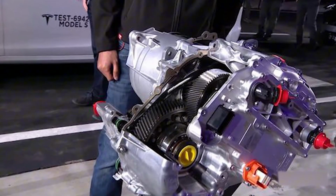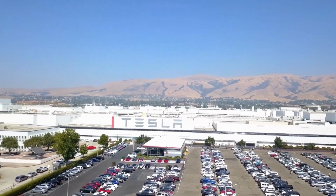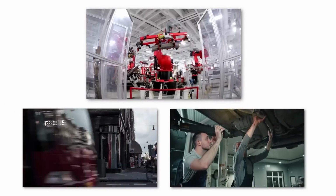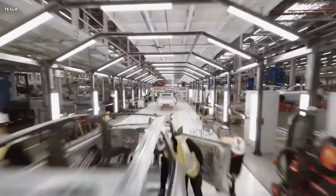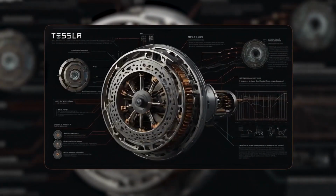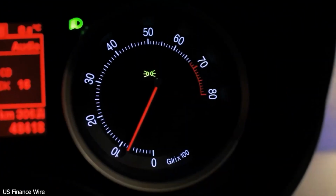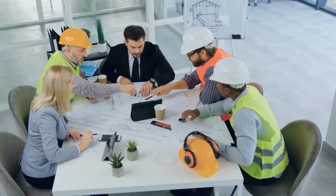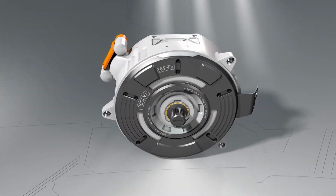While other companies are still engaged in improving traditional motor technologies, Tesla has prepared for the next generation with this new design. Due to this, Tesla gets an edge not only in terms of performance, but also in production cost and scalability. Acceleration figures are also impressive. Cars equipped with the new motor can accelerate from 0 to 60 miles per hour in about 2 seconds.